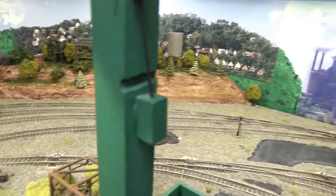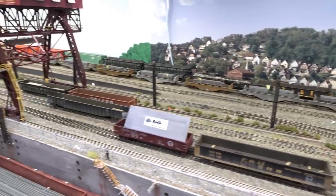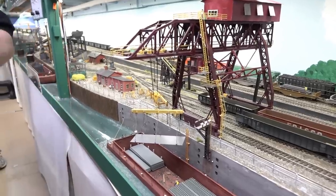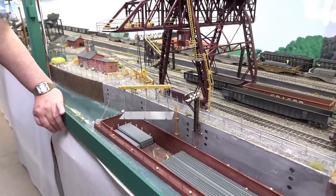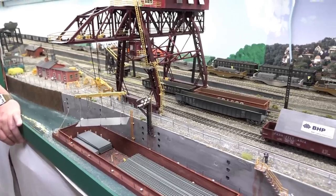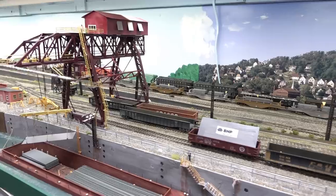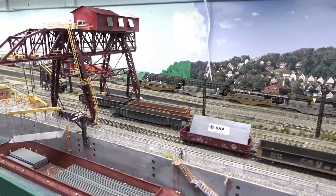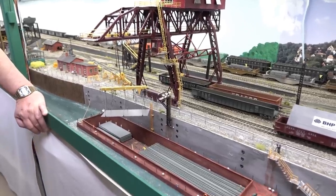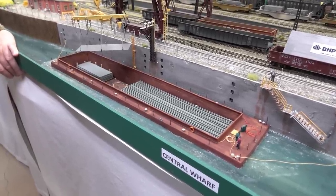And then as we come around the corner here, in the Munhall area, right next to the Homestead Steel Mill was Munhall. And this is what they called Central Wharf. Whenever U.S. Steel was going to ship steel by barge, they would send it by rail to the Central Wharf, a little yard here. They had a crane that looked just like this, loading the steel onto barges, and then it would go down the Ohio, the Mississippi, wherever they needed to ship it by river.